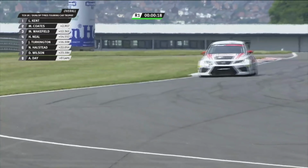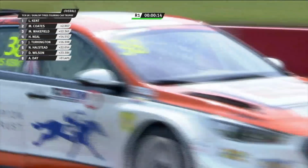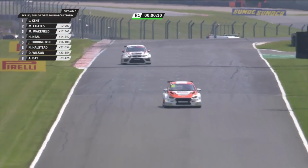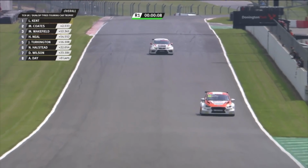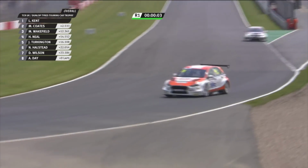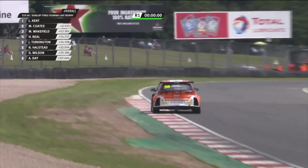Of course, another advantage of particularly the DSG gearboxed TCR cars is that they're very, very good at long distance endurance racing too. We're going to get 2 more laps out of this because such is the advantage for these two. They've crossed the line with 9 seconds still to go, plus another lap. So 2 laps remain essentially. That could prove critical for James Turkington, couldn't it? Because it gives him another lap to try and reel in Henry Neal.